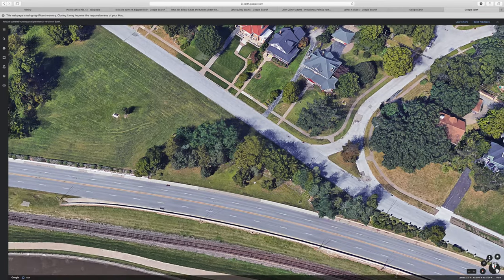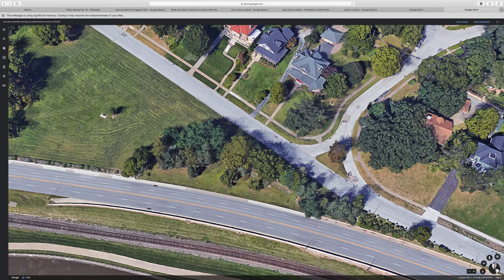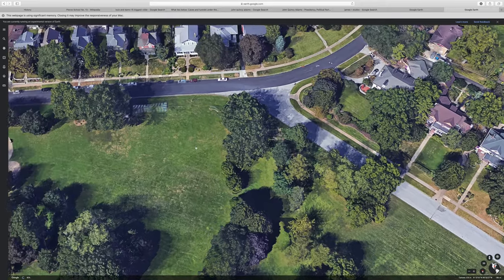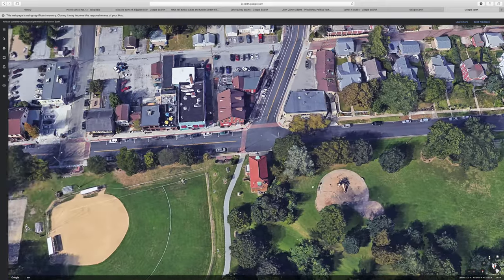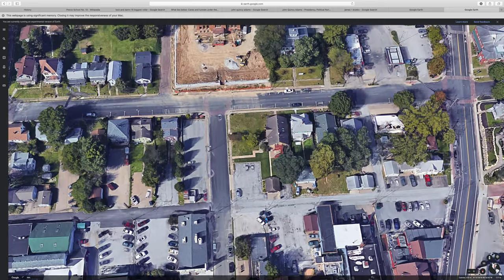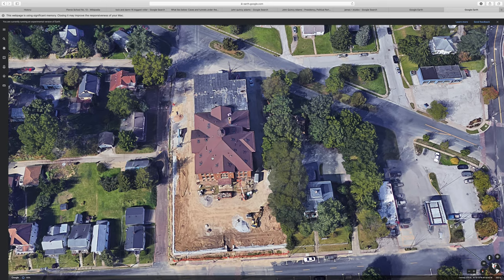Unfortunately, I was not able to find the cave, but nonetheless, the rock formations are quite interesting. Let's head back here to the village, and up on the hill, we have a school. And this school, I believe, survived the fire of 1901.